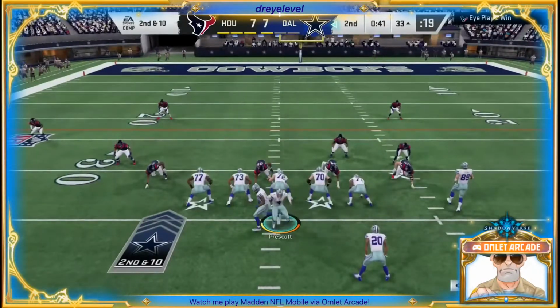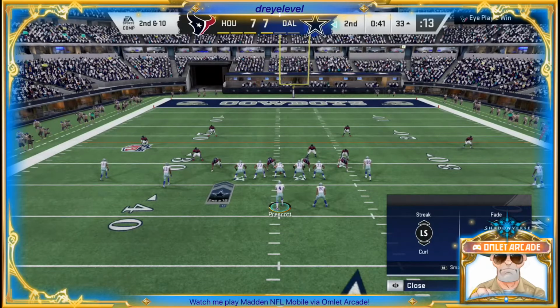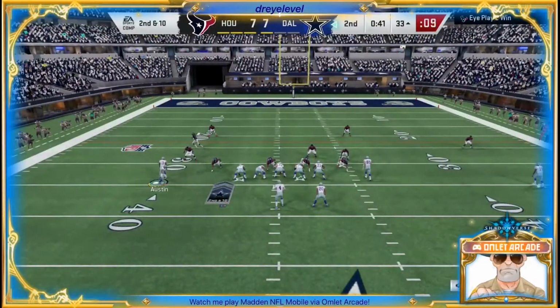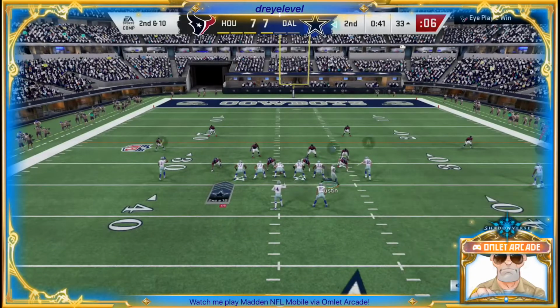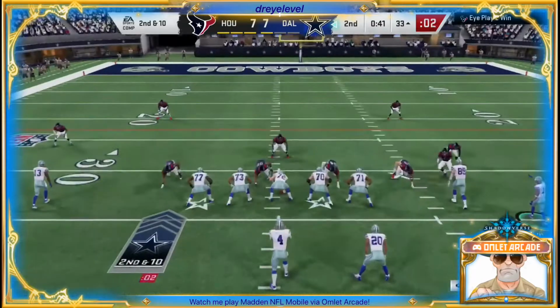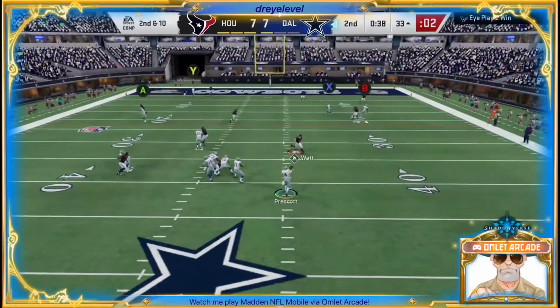Check. 99. Mike 55. Hey, let's get that ball, D. Let's get that ball right here. Here go 47. That's it. Slam. Here go 154. Right here. 26. Here's Prescott.